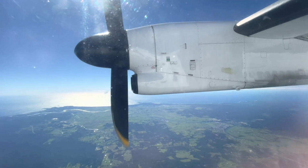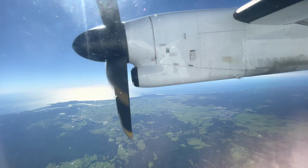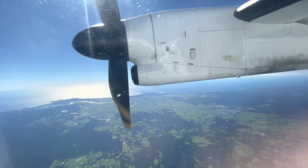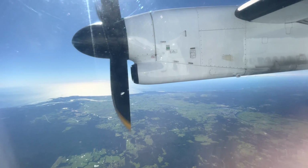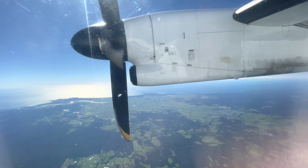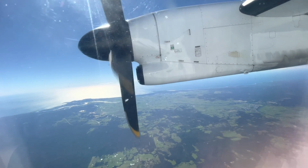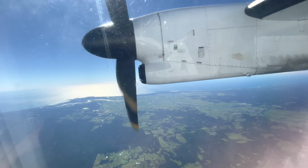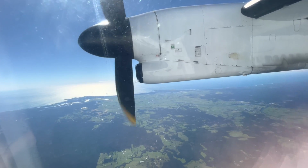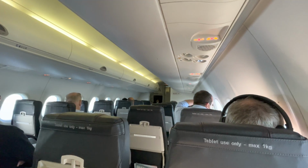We have now started our descent into Coffs Harbour. Should be arriving in about 15 minutes, right on time, I believe. Which is good, considering we did leave Sydney about 10 minutes late. Nothing serious though. And yeah, so far the flight's been good, nothing special, but also definitely nothing bad. Cabin crew have been very attentive too. Very nice.